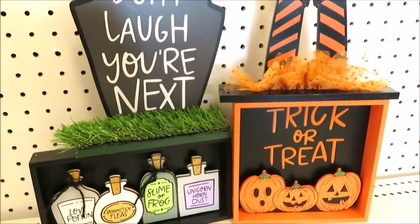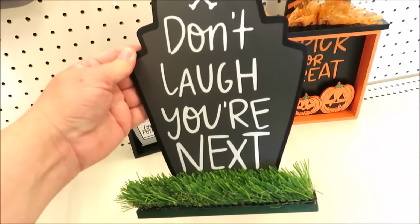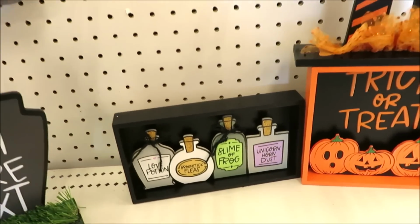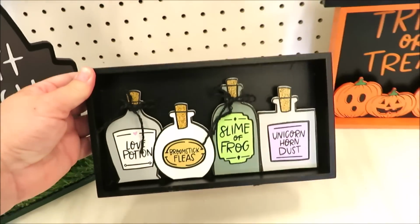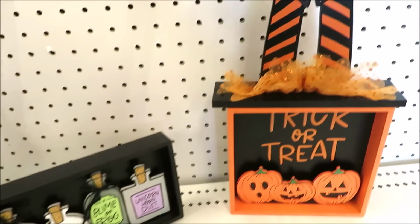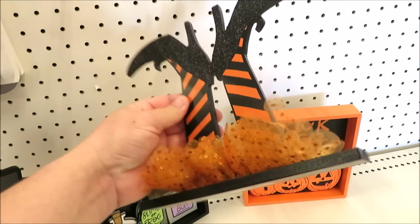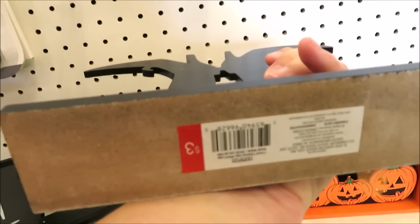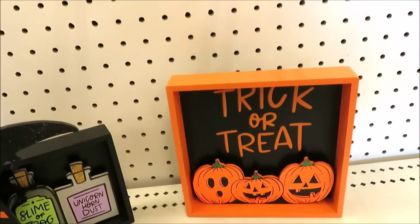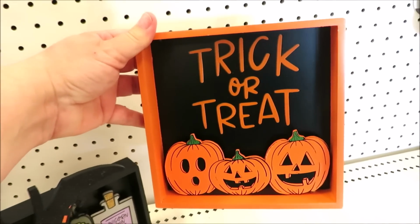These are all the box style standing signs. The grave marker, Don't Laugh, You're Next, with a little bit of faux grass. They have the potion bottles in a black box sign, the little witch's feet with a tutu on the bottom. These are all $3 a piece, and it also comes in orange and black with the jack-o'-lanterns in Trick or Treat. Now for some yard stakes.